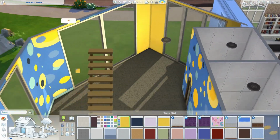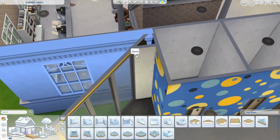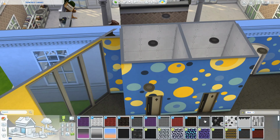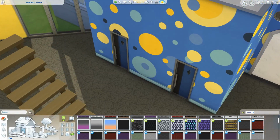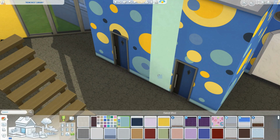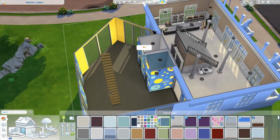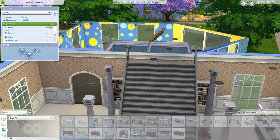So this super colorful yellow and blue area is the kids area. It's a little bit of a sensory overload. I did that on purpose again though, because a lot of times it feels like libraries' kids' rooms are intentionally overdone. They do that so that it's extra enticing, maybe.